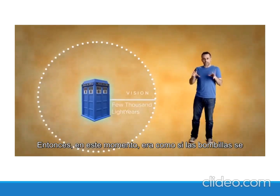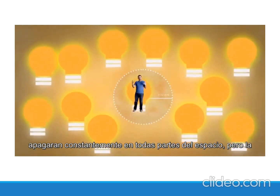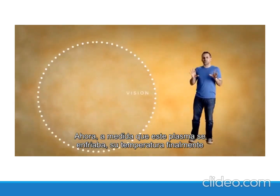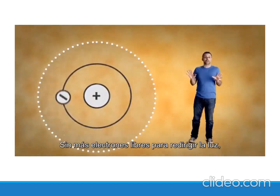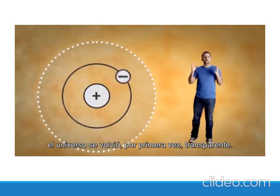So at this moment, it was as if flashbulbs were constantly going off everywhere in space, but the light was being snuffed out by a fog. Now, as this plasma cooled, its temperature eventually dropped below the 3,000 or so degree mark, where neutral atoms could finally form. With no more free electrons to redirect the light, the universe became, for the very first time, transparent.